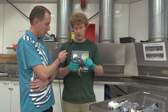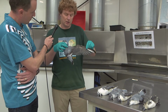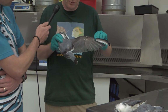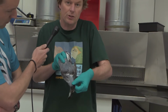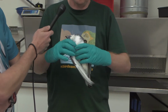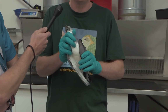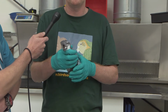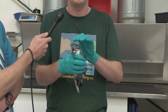So here's one of the broad-billed prions, and basically it's a blue-grey bird above with a nice black stripe going across the wing with a black tip to the tail. And underneath it's white and has nice little blue feet. Now all prions have that same colour pattern. So the way that we distinguish between the different kinds of prions is mainly based around their beak.